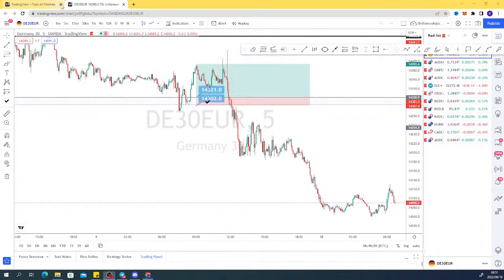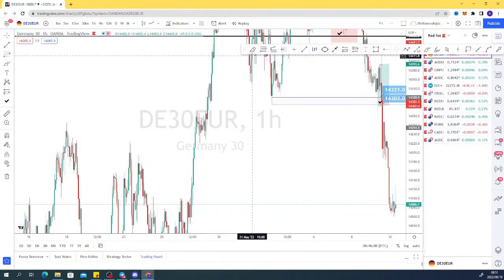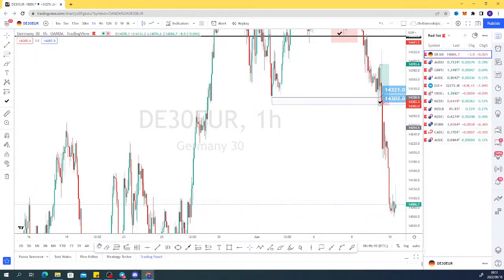Good day, traders. Hoping that everybody's doing well today. Let's take a look at what the market has in store for us. Let's see what we can take advantage of and hopefully get some pips for the day.